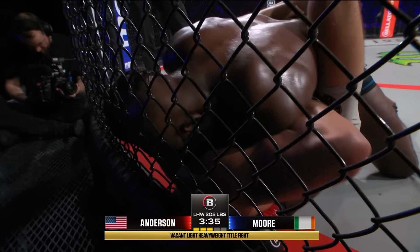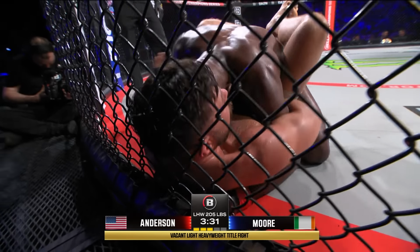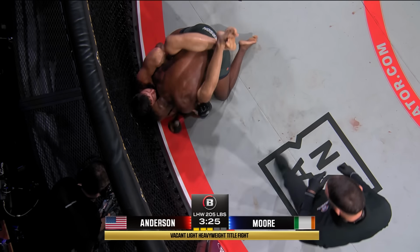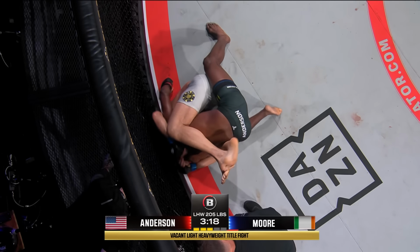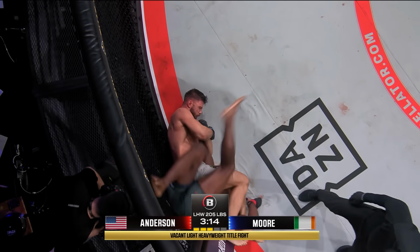If he does attack and space is created, I would rather see him use it to scramble back to his feet. Yeah, the cage is going to make it more difficult for him to get his hips under for an armbar or a triangle. You can see Corey Anderson tracking his hips very well here. Corey's going to try and wedge him in here, so he's constantly keeping his hips. Nice work!